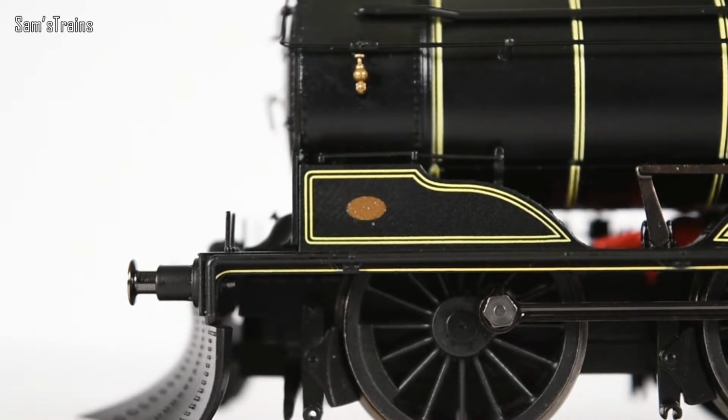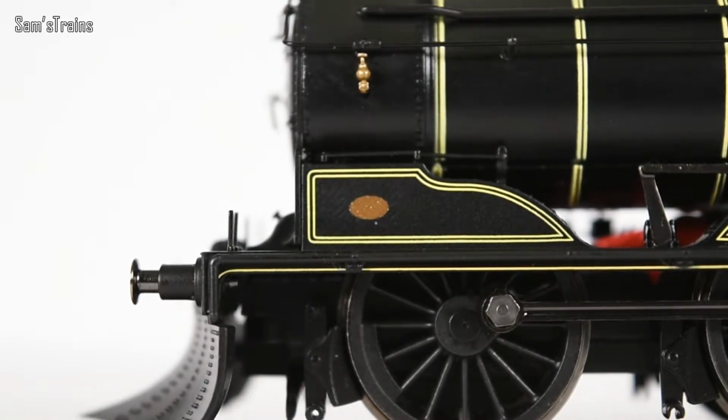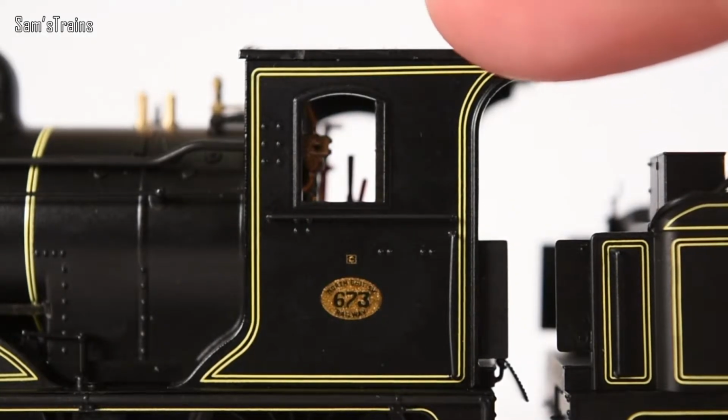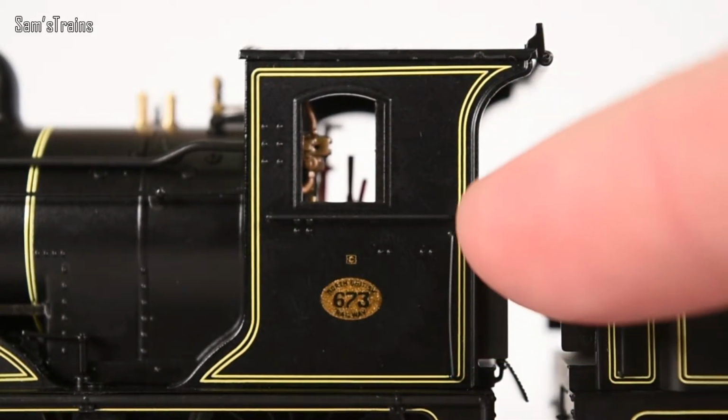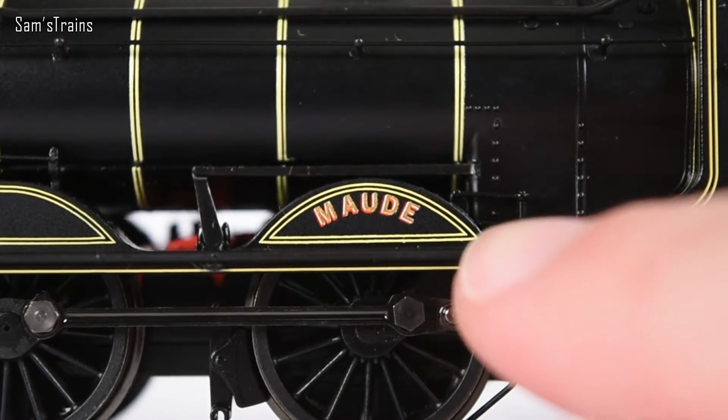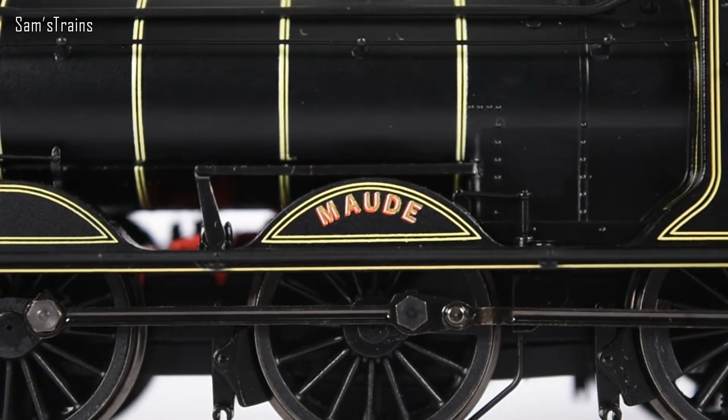On the packaging on the box there was lettering on there which looked as though it was a bit more legible, but yeah, on the actual model it hasn't come out too great. Either way though, there is an awful lot of lining as you can see, which has been done to a high standard on the side of the cab, and of course the Maude nameplate on the middle splasher there is absolutely fine, nothing wrong with that at all.